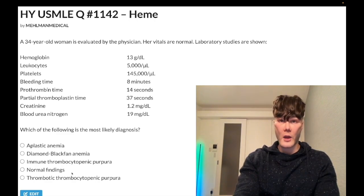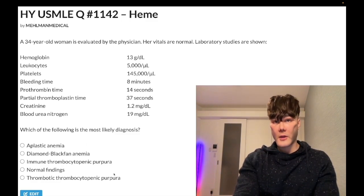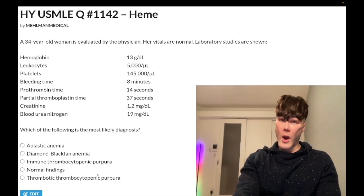Normal findings, wrong answer. Obviously, I threw this in here to be a malignant jerk because students glance at these labs and they say they're not sure and maybe they're normal. Wrong answer. Choice E, TTP, wrong answer.